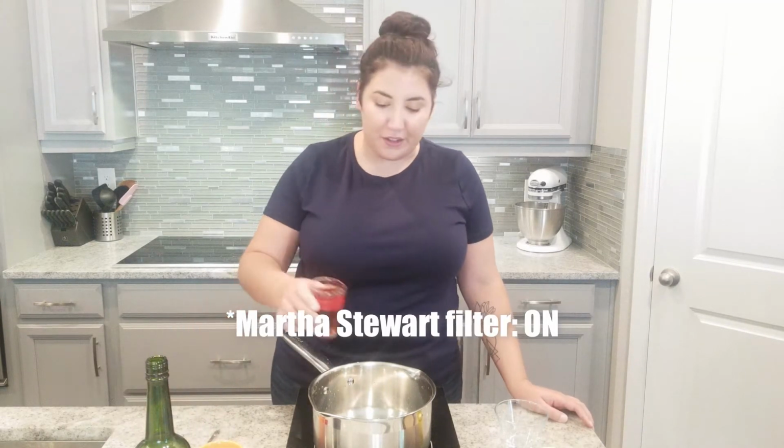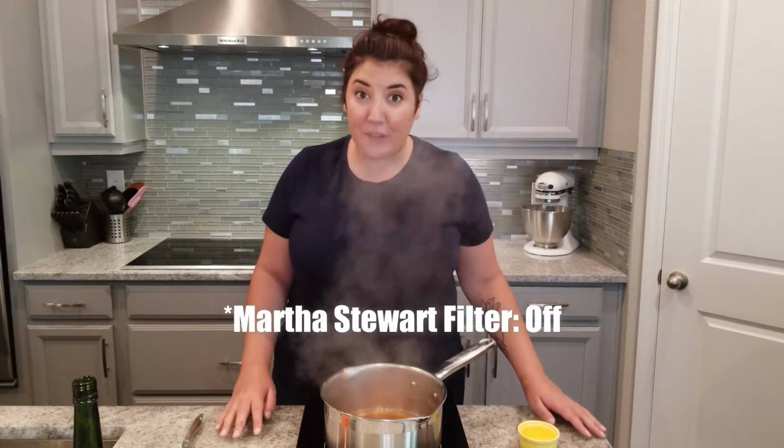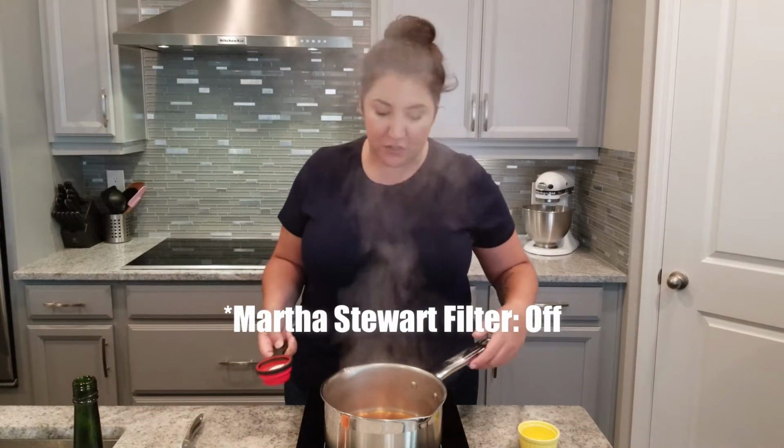So we're starting with the wine jelly. To do that, you want a cup of Madeira. We're gonna get our oven going. Once it gets to a boil, we're gonna add our sugar, let it reduce, add some lemon juice, and then add our gelatin. So our wine is now boiling, so we're gonna add about 2 tablespoons of sugar.